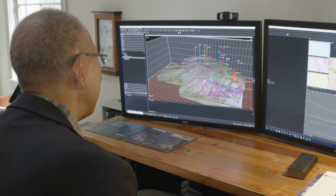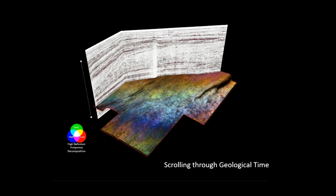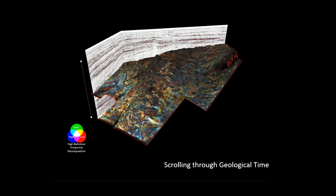This technology allows that company to analyze their data in ways in which previously they would not have looked at before. So we do frequency analysis, a lot of detailed attribute analysis that speaks directly to the rock properties and the nature of their reservoir rocks.